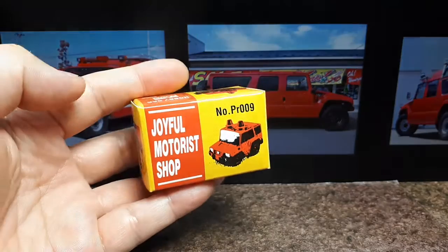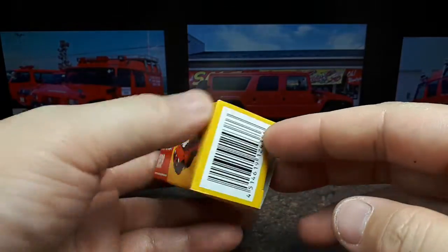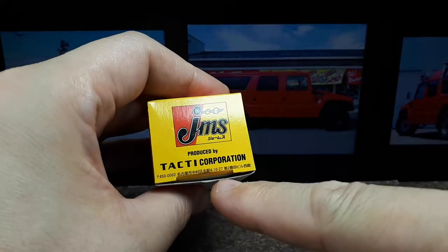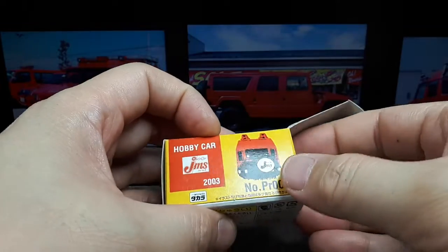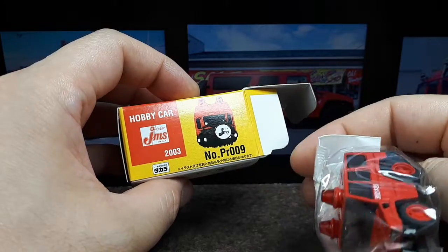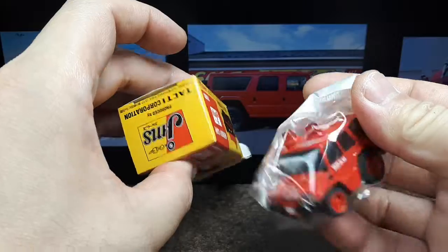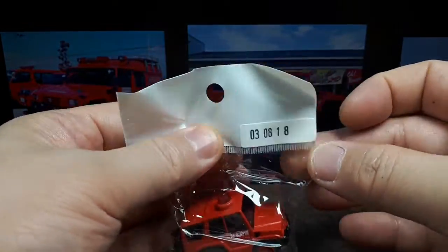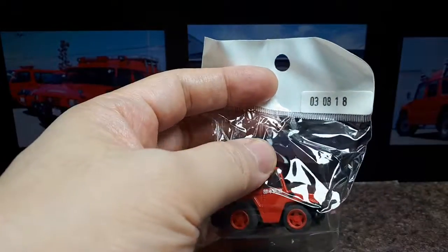Alright, so Joyful Motorist Shop is some sort of business, and they seem to ask Choro-Q to make models for them. Here we go. Tacti Corporation, and I don't know if it's maybe like a AAA or some sort of motor service, but it says here 2003. I don't know if that's when this company started, or when this model, well, we'll get to the bottom of this. The date should literally be on the bottom, although it does say like 18 there. Alright, where's my knife?